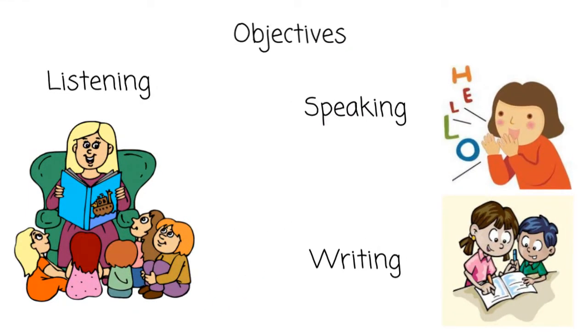Today, we are going to listen to Corduroy again and discuss the emotions that Lisa feels during the story. Then we are going to write about those emotions and draw them on the picture of Lisa.